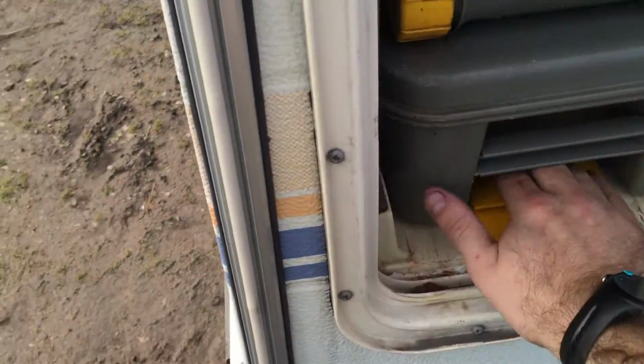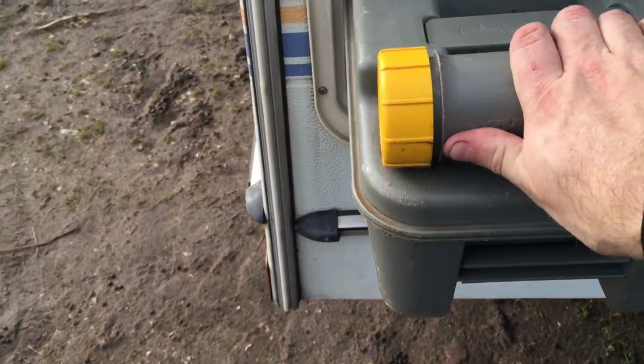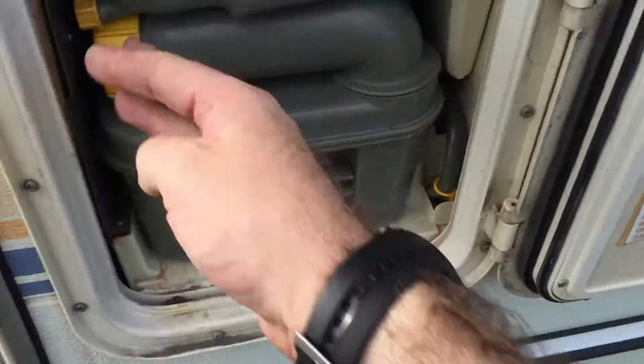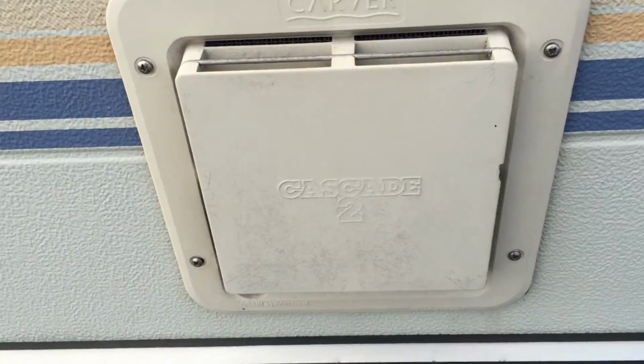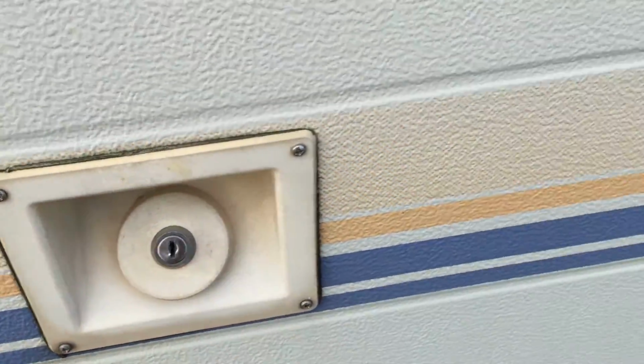This is the cartridge for the Thetford waste toilet. Empty that into your campsite chemical disposal and put your toilet flush in there. All your instructions there. The flue for the heater. That's the flue for the hot water cascade heater. That's where you put your fresh water in.